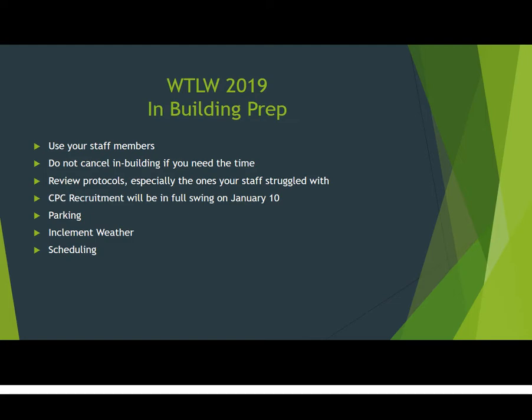Inclement weather, as we all know, it's January, so anything can happen. It's also Virginia, so rain, snow, or shine, we will be working when these buildings are open unless we are on a closed break. If we do have inclement weather at any point during our spring opening or randomly during the semester, our staff does work, so people are expected to come to work. That being said, student safety is our number one concern.